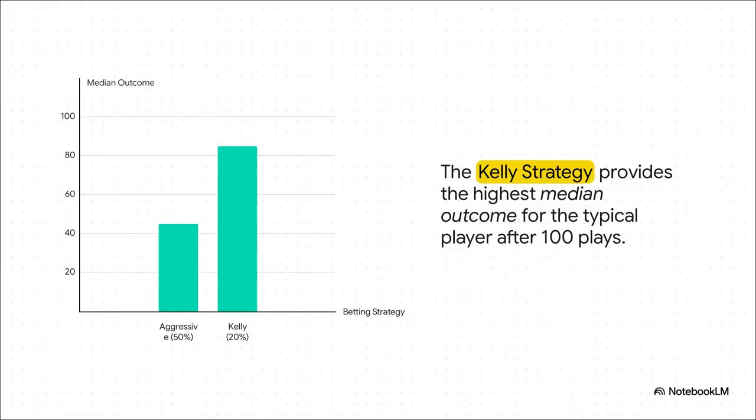And this chart just says it all. If you run a simulation, yeah, a super aggressive strategy of betting 50% might show a higher average outcome, but that's just skewed by a few incredibly lucky wins.